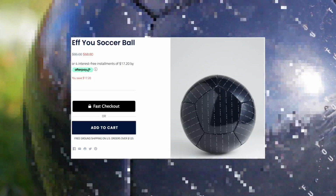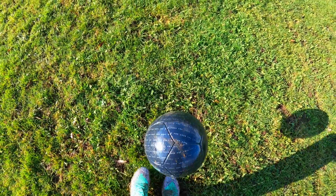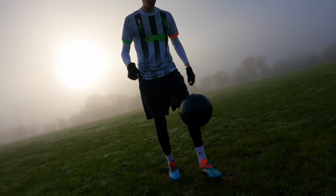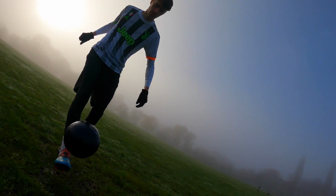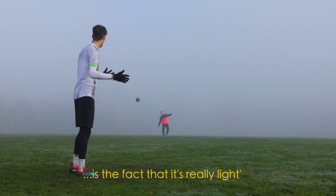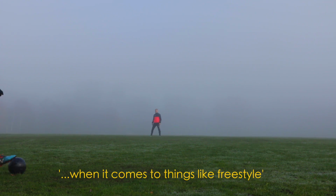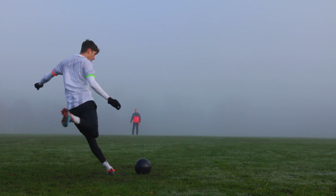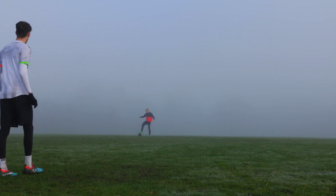So the first product of the video is from Conor McGregor's company, August McGregor. I can't actually show you a close-up of this ball because it's got the same design as his famous pinstripe suit, but if you know what that says, you can probably work it out. So the first thing to notice about this ball is the fact that it's really light, which is good when it comes to things like freestyle. Not so much when it comes to taking free kicks. How's your touch? Decent.